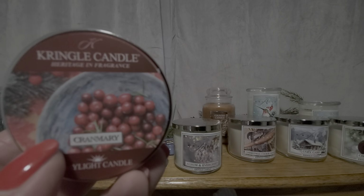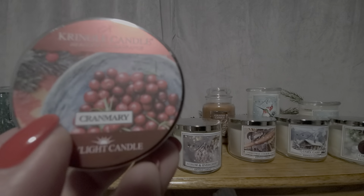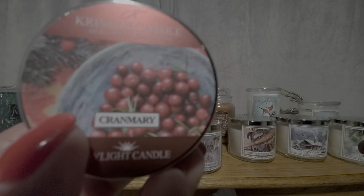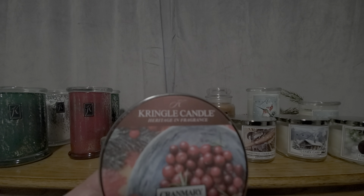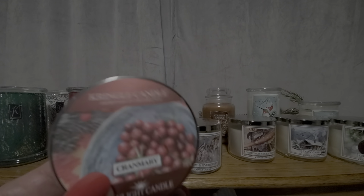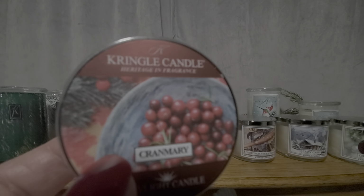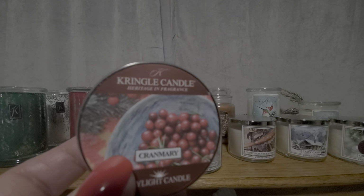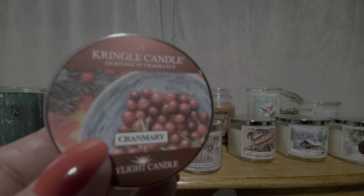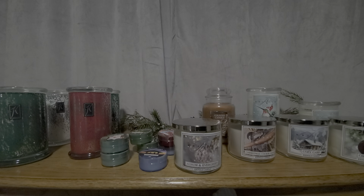I really like it, and I've always had good luck with the throw. One reason I've never gotten the candle is I've had such good luck with the Daylights. I've never felt the need for the candle, but I just figured it was time to get it in my collection. I really like this one. It is a bit on the sweet side, but I think the juniper and the pine tone down the sweetness a bit. So if you're afraid of sweet, but you want to try it, try the Daylight first. I think it's a good one. It's been in the lineup for a long time as well.